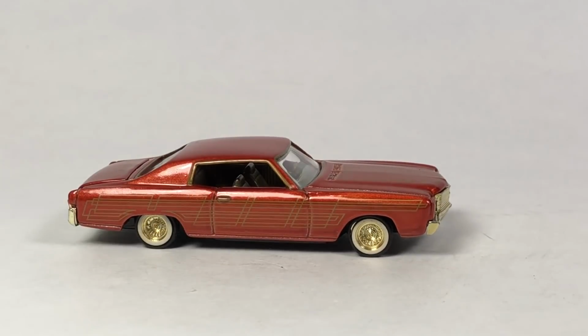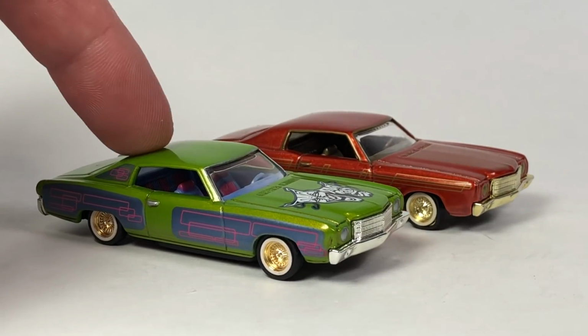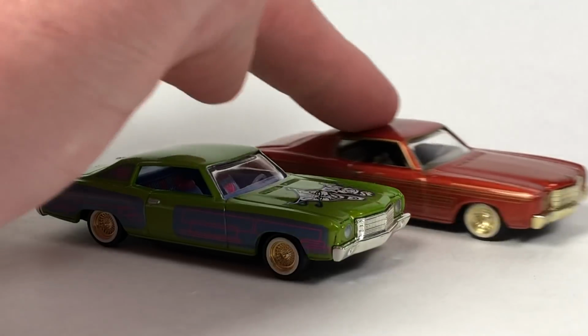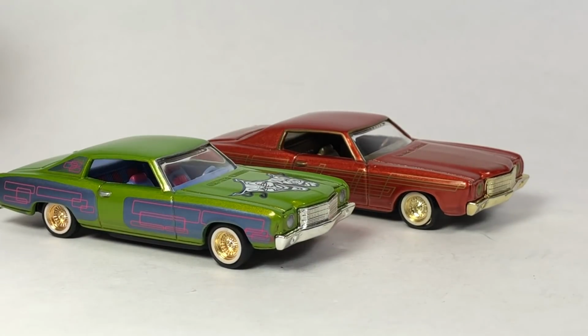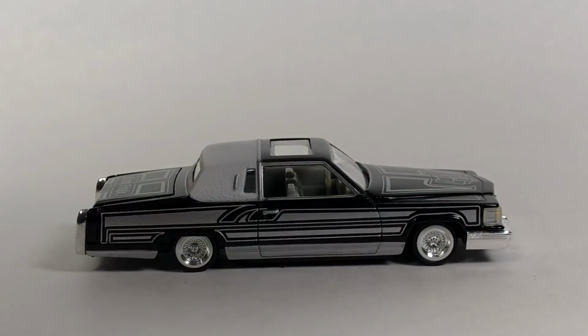That one's pretty sweet. Which one do you like better? I think in real life I would rather drive that one. This is a little too wacky. But they are both pretty cool for sure. I think out of all these so far, though, that one's my fave. Alright, so let's carry on. We've got 2 more to look at.